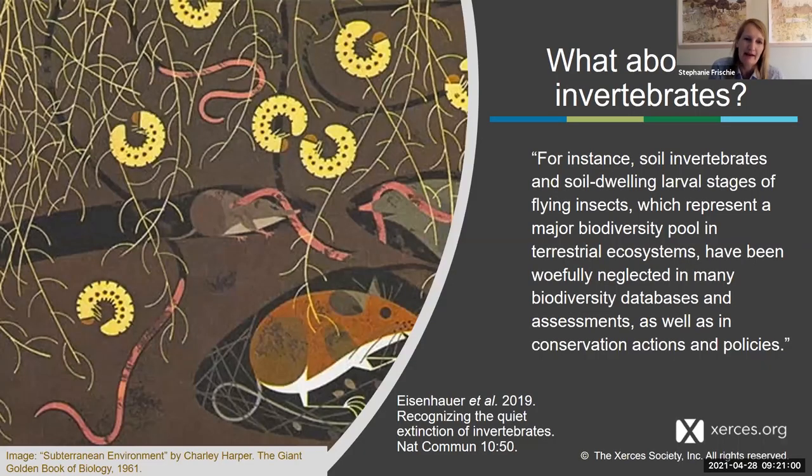So almost anywhere that invertebrates have been studied, what's been measured is that they are in decline. But what about soil invertebrates? Actually, our scientific and ecological understanding of soil invertebrates is still at a fairly basic level. This quote is from a recent review that looked at trends in invertebrate populations globally. The author said that soil invertebrates and soil-dwelling larval stages of flying insects, which represent a major biodiversity pool in terrestrial ecosystems, have been woefully neglected in many biodiversity databases and assessments, as well as in conservation actions and policies.